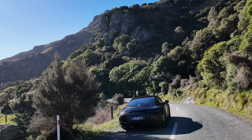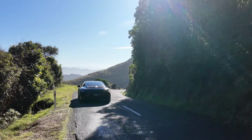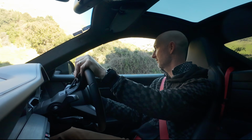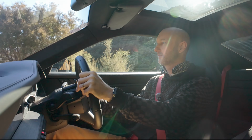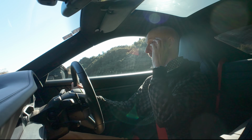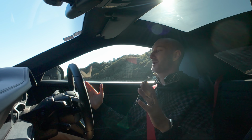Yeah, interesting. Once it really gets going, I'm going to put it into Sport Plus and just try and have the gears shift a little bit lower. There's a van in front of me, so I'm just going to have to either pass him or figure out what they're doing. I think I'll just stop and wait for them to catch up. Just while we stop for a second and wait for that van, gather my thoughts.